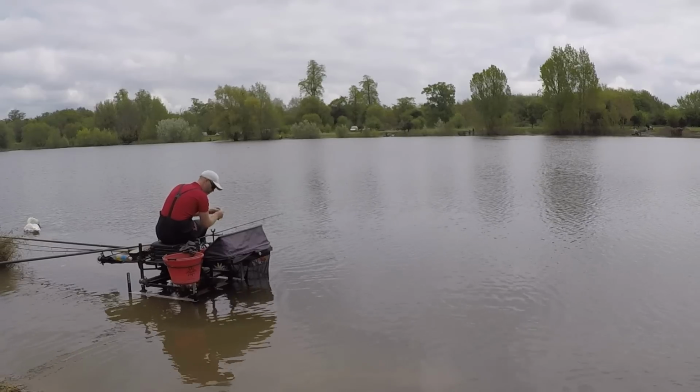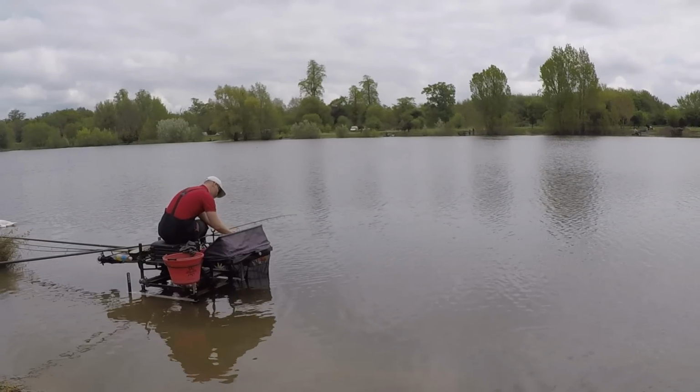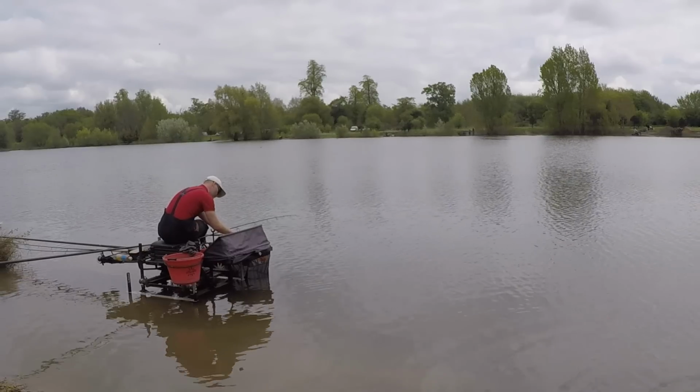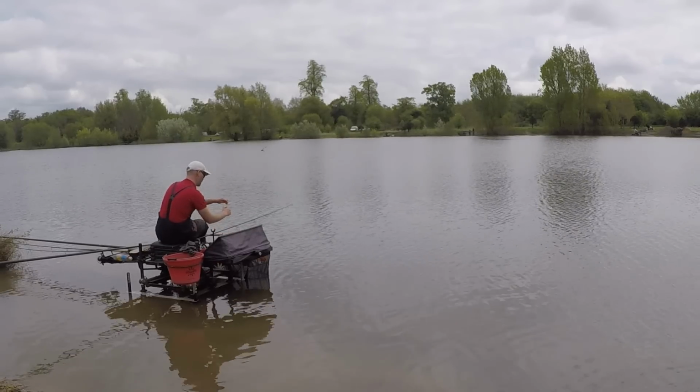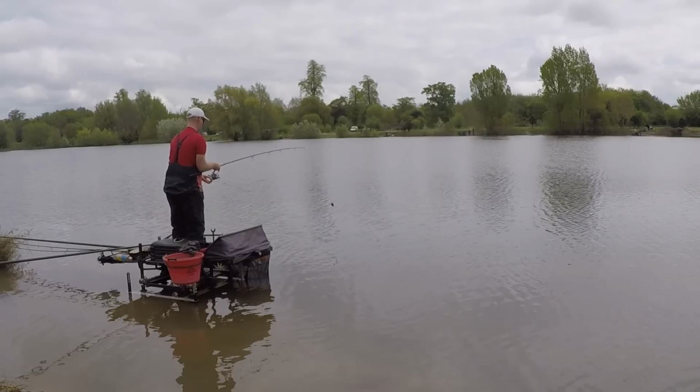So I've totally scrapped my approach. I've gone at the bank, grabbed a handful of worms, grabbed my groundbait, and decided to fill that 45-metre line in with groundbait and worms with a view to attracting some bream, or just maybe get a bite from anything.